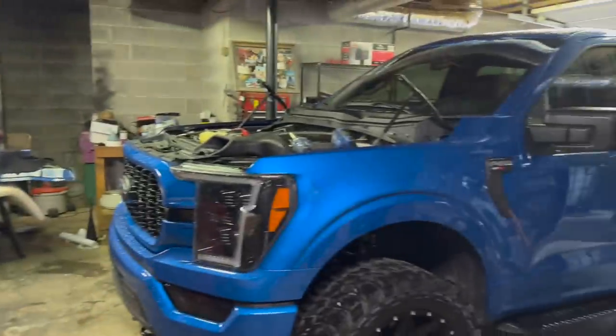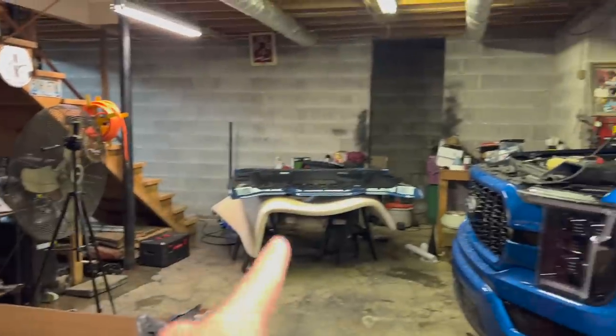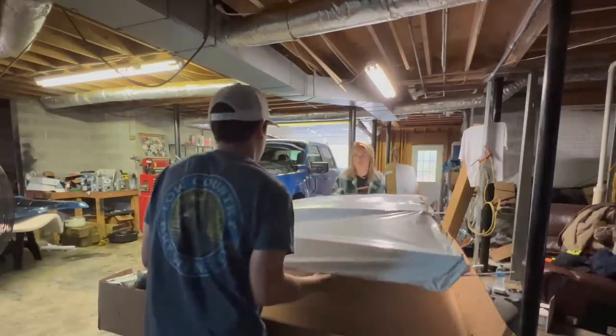I'm so excited to unwrap this thing, but we're gonna wait until we get it on there because I don't want to potentially scratch it. So, got the old one over there. We gotta flip this one over, transfer the latch, and then it should be ready to bolt on there once we take these guys off. How much heavier is this one? Oh, light too.